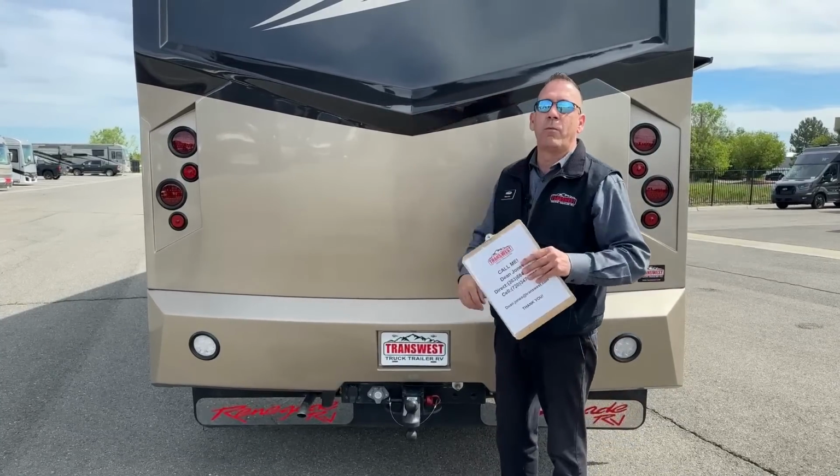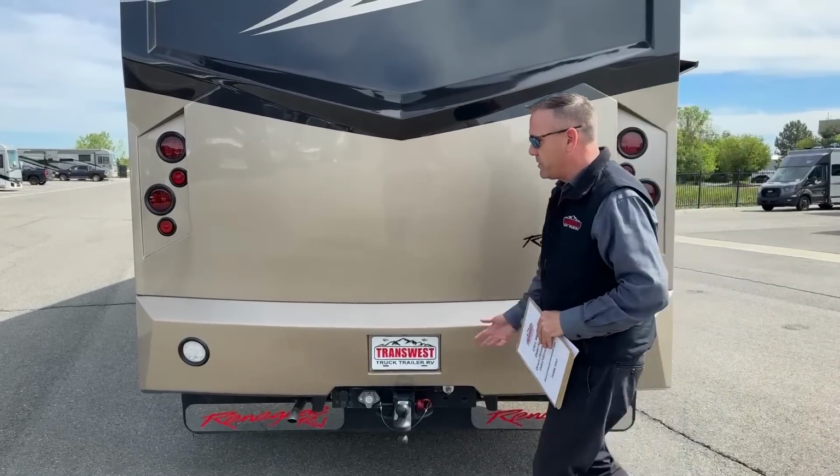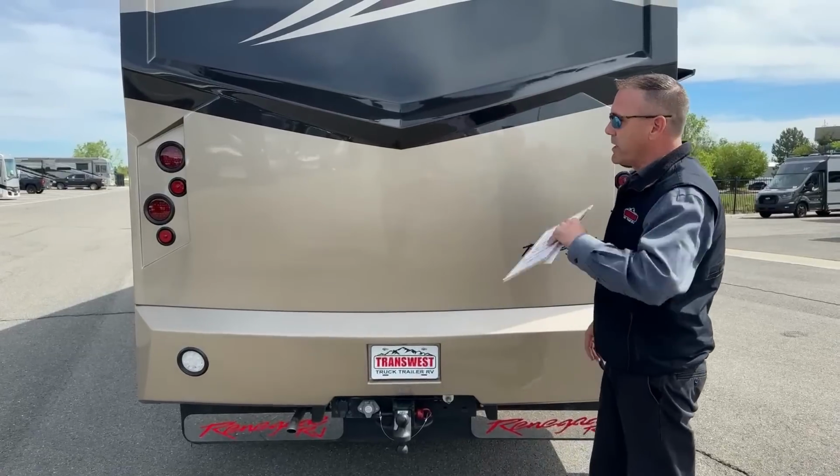And you can always keep an eye on what's going on behind your trailer. Another thing, you heard the generator run. This is just the exhaust for the generator. We have the AC in there. It's a nice warm day, so we're gonna keep it nice and cool in there.